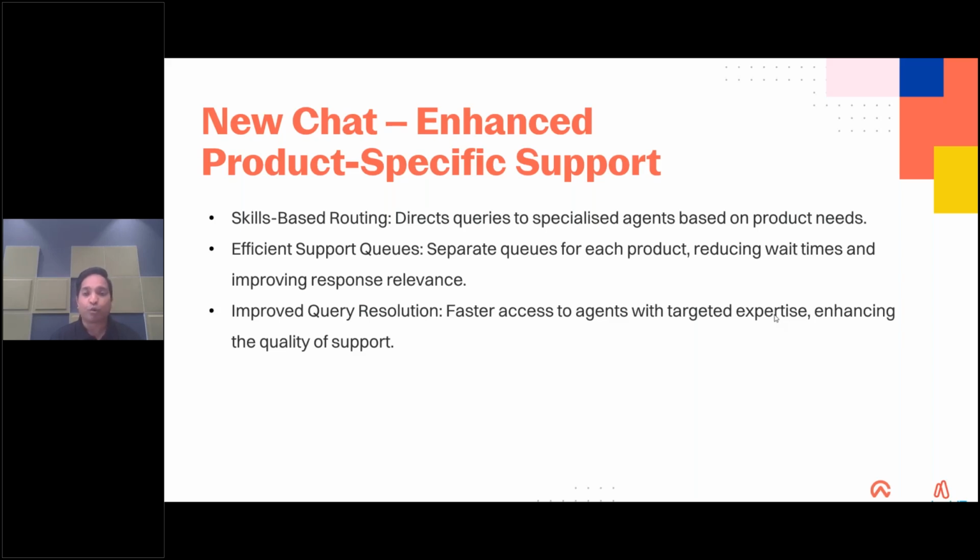Also, from an efficient support queries perspective, each product now has a dedicated queue, and that allows us to manage incoming requests more effectively. This separation reduces your wait times and ensures that agents are focused on the specific needs of each product, resulting in faster and more relevant responses.